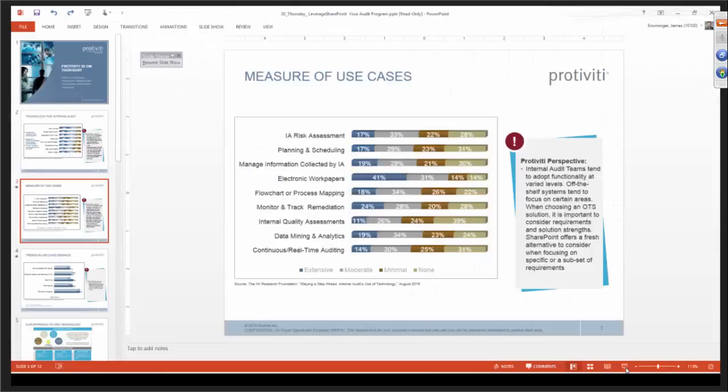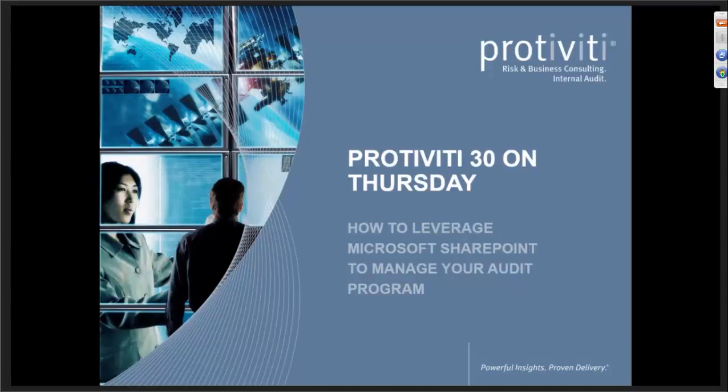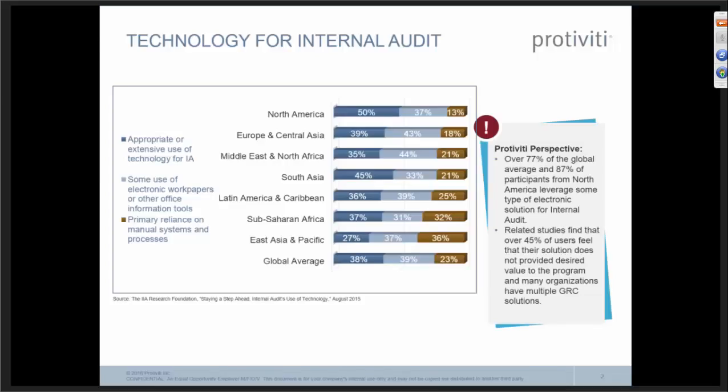Great, Julie. So we're going to kick off today's presentation. We're going to talk a little bit about internal audit and SharePoint and the use of SharePoint within the platform there. And the first 3 slides that we're going to get into right now talk a little bit about surveys that we've looked at, and then in particular the one that you're looking at right now talks a little bit about internal audit groups and the use of some type of electronic technology.